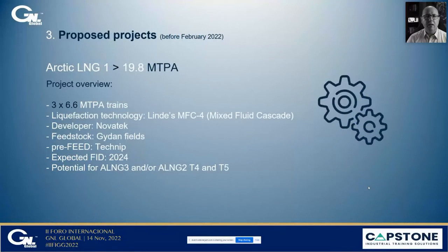Arctic LNG 1, similar configuration and similar capacity to Arctic LNG 2. The pre-FEED was completed by Technip for an expected FID in 2024. There is also potential for Arctic LNG 3 and/or two additional trains for Arctic LNG 2. Although all those details are, of course, from before February 2022.